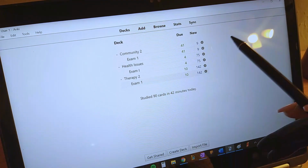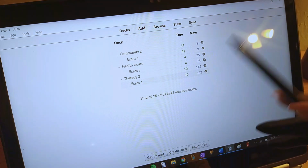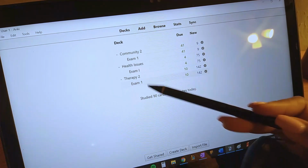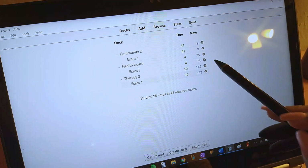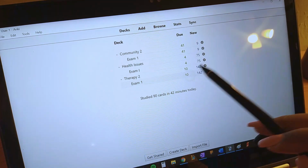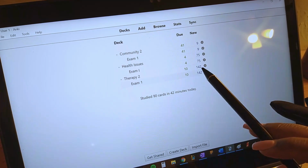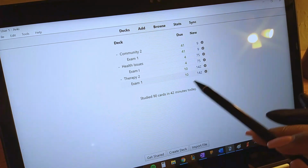So these are the Anki decks that I've already made, and this is the one that I'm working on right now. You can see that I did a custom study just for this section today and said that I can get 142 new cards. Usually I do at minimum 75 new cards a day, and so it has a due thing. I already did the ones that were due for this one, but I upgraded it so that you can see something different.